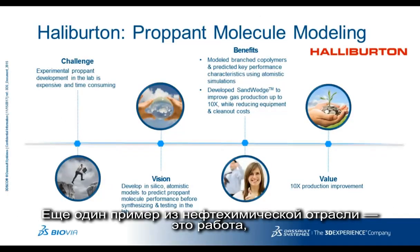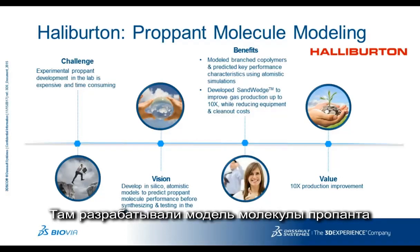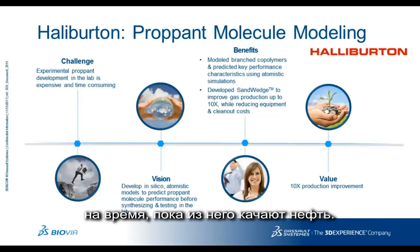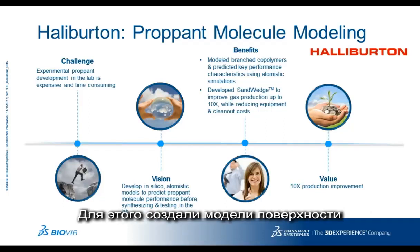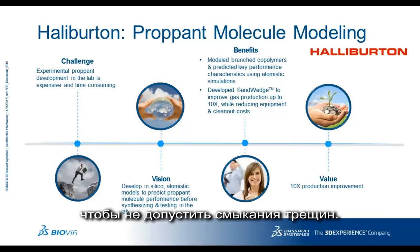Another application in the petrochemical field is some work that was done at Halliburton. So they're developing a model, basically a proppant molecule modeling. So they developed a new product basically for keeping the clay layers open as oil was being extracted from the field. And so they wanted to understand basically a particular polymer additive, how it would bind onto the clay layers. And so they built models to represent the surface and how different polymer structures would bind onto that, again, to help keep these fractures open.